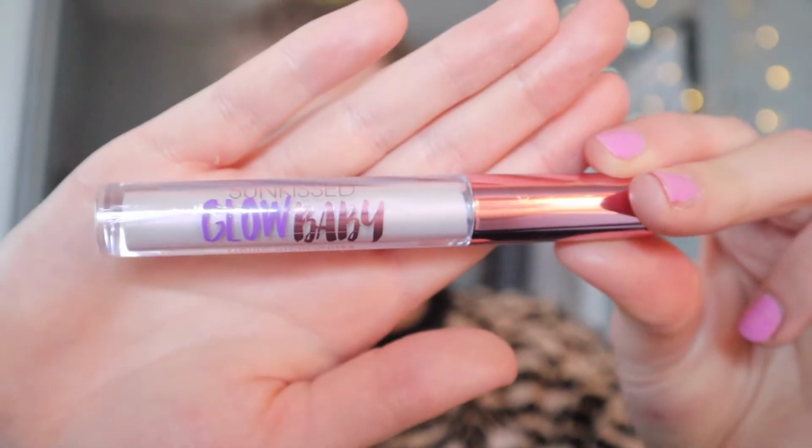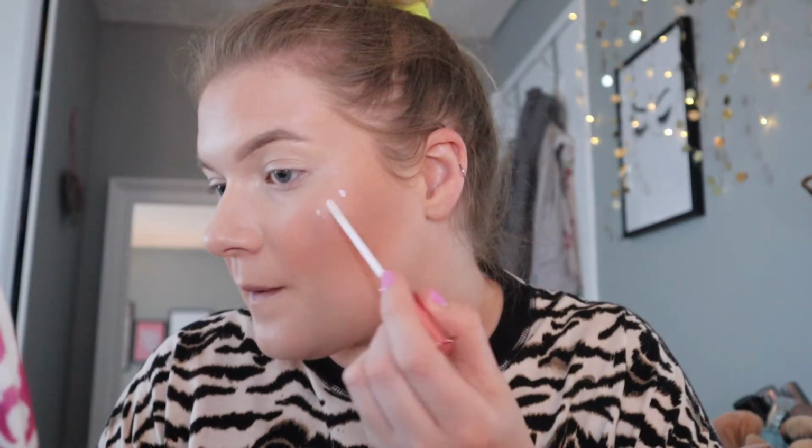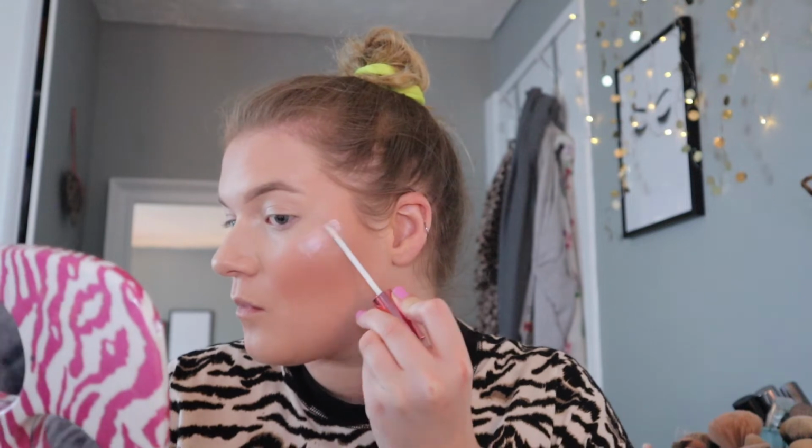And then next up is my highlight. So this is by a brand called Sunkiss, and it says Glow Baby Liquid Highlighter. Let me just dab a little bit on my cheek. It would create quite a good festival look if you just dotted these all around your face. Right, I'm just gonna do 3 dots. And I'm just going to use my finger to press it into my skin. Okay, I'm going to put more on, I'm going to be daring. Okay, let's give that a whirl.